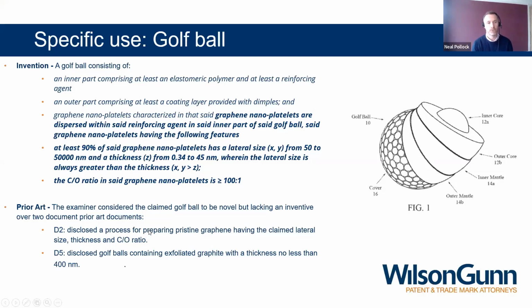A second document was also cited, document D5, and although this document did disclose golf balls and the inclusion of a graphitic material in that golf ball, the graphitic material that was included was exfoliated graphite, and that graphite had a thickness that was no less than 400 nanometers.